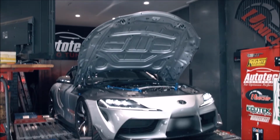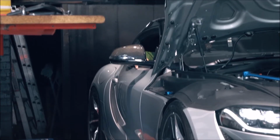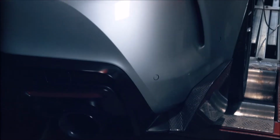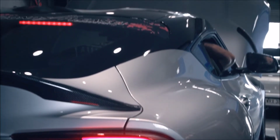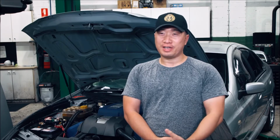I've had this Supra for about 10 months now, so just under a year. It's an absolute dream to drive. You take it around a road course, it's super grippy, you take it down the drag strip, it's very fast and it drives straight, and it's a great street car to drive too, very comfortable. As great as the car is, I just want to get more out of it.